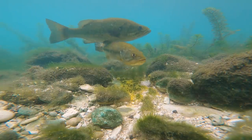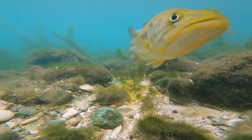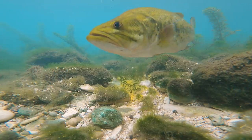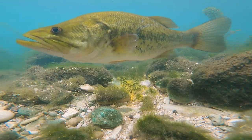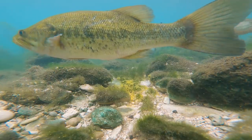And as you can see there, the male bass just kind of moved his body back and forth. And that was him depositing his part of the mating situation. She dropped the eggs. He drops, it's fish sperm or whatever it is. But that's what the fish was just doing.